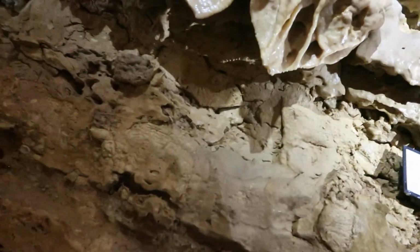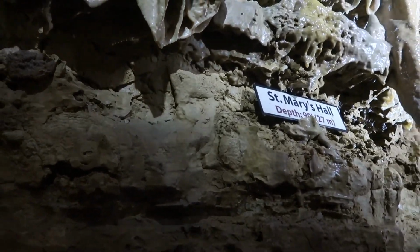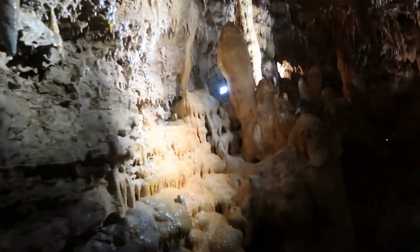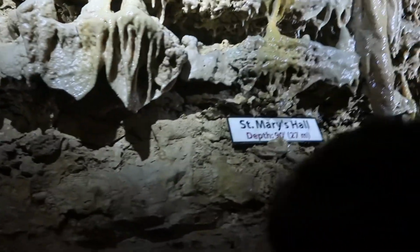Alrighty, y'all, welcome to St. Mary's Hallway. St. Mary's Hallway is 90 feet below the natural bridge, and it's just a hallway into the next room we're going to on tour today. Now, St. Mary's Hallway was named after the school in which our discoverers went to. They went to St. Mary's University in San Antonio.